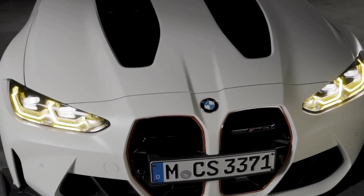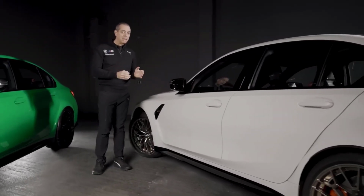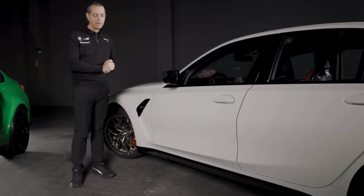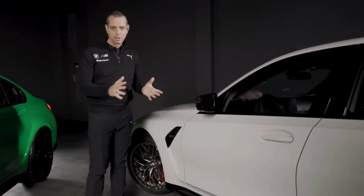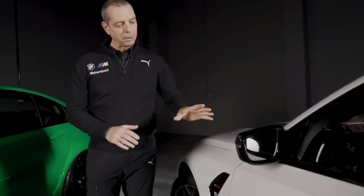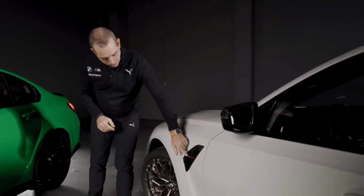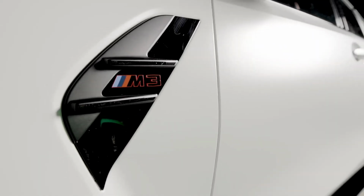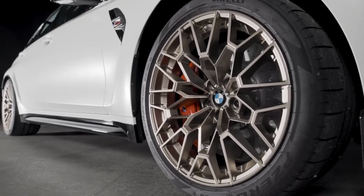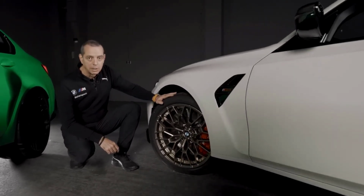The color we see on this car is very special. It's BMW Individual Frozen Solid White. And it's the first time that we've used this color. It's one out of the four colors we offer in total for the M3 CS. Specific also here, the carbon outside mirror caps, the M3 logo in black with the red outline, and of course, this very, very nice wheel in golden bronze light alloy. 19 inch in the front, 20 inch in the rear, with cup tires fitted on them.